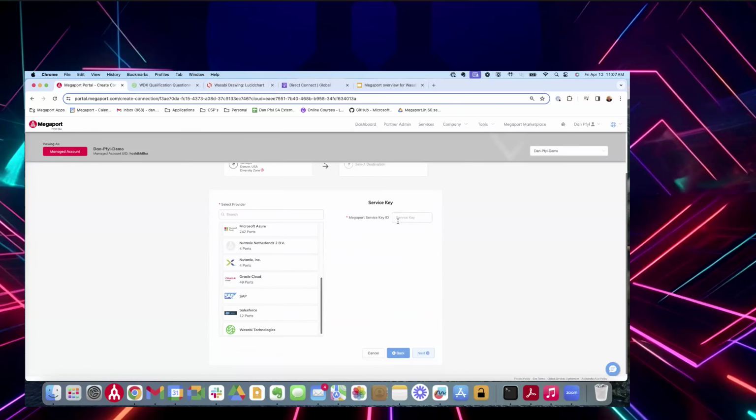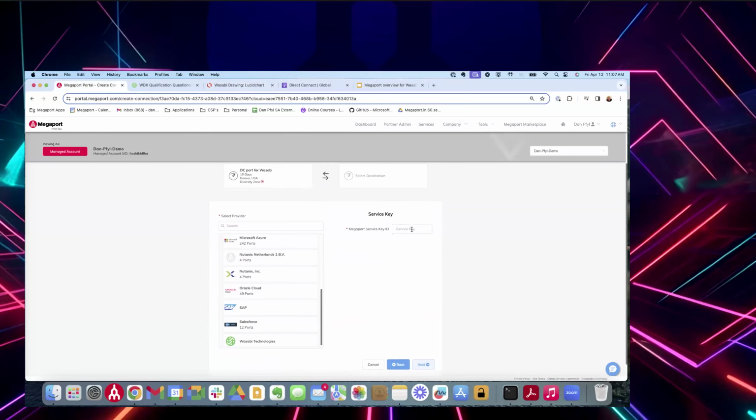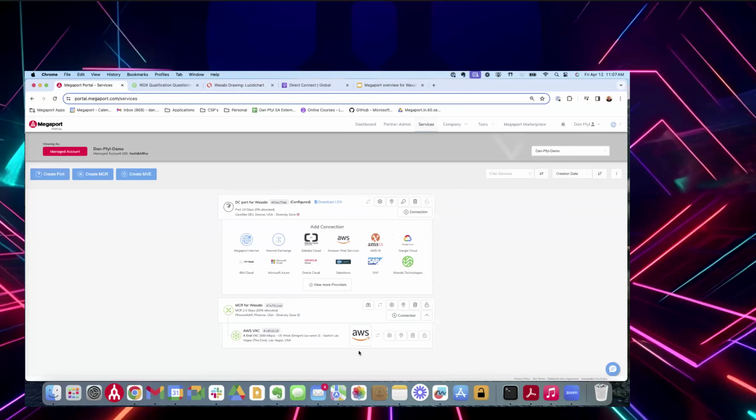So that's where the service key comes in. I can put in the service key here, but really it's just going to build a connection and then we're going to be done. So let's get out of this and we're going to work with our Megaport Cloud Router. Now I pre-built a Megaport Cloud Router here, just to make it easy and you don't have to see this spin up. We have multiple videos on how to build an MCR on our docs.megaport.com page. In addition, I built a VXC over to AWS because in this environment, we're going to pull data out of AWS and put it into Wasabi.